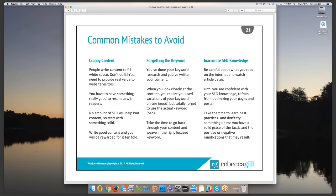The key is to make sure that you're finding the right information, it's current information, and it's from a source that you can trust. That's what's really important. So if you are researching SEO on the internet, please make sure that you're looking at the dates of those articles to make sure that they're current. Don't read an article from 5 years ago and take it as truth. You have to be worried about that. And if someone's telling you something, ask them where they're getting that information from.